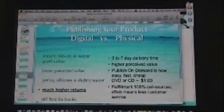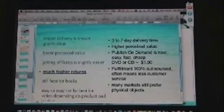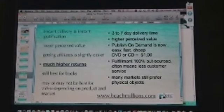I think there's absolutely no question that if you're in the Beach Millions program and you're creating some kind of books, you absolutely should have digital download, whether you have a PDF book or, I'll talk about Amazon later on, it's absolutely still the best. A physical product has some real advantages. The disadvantage, of course, is that it takes a little time to get to the person through the mail, but there is a higher perceived value. You can sell a set of DVDs for a much higher price in most cases than you can a digital download.